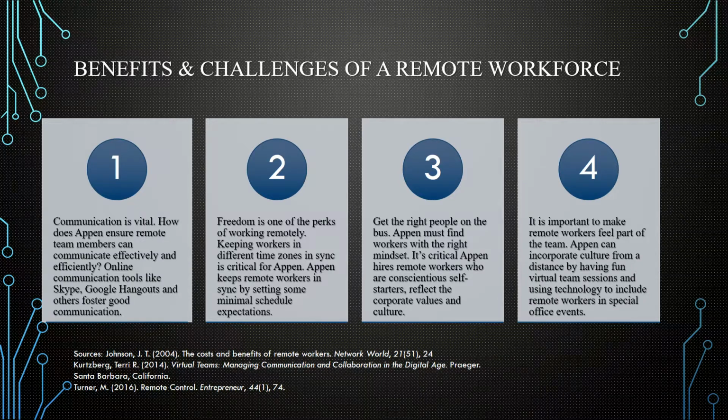Communication is vital. How does Appen ensure remote team members can communicate effectively and efficiently? Online communication tools like Skype, Google Hangouts, and others foster good communication. Freedom is one of the perks of working remotely. Keeping workers in different time zones in sync is critical for Appen. Appen keeps remote workers in sync by setting some minimal schedule expectations.